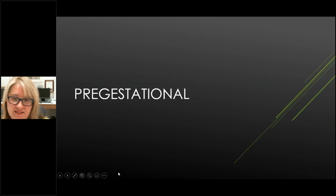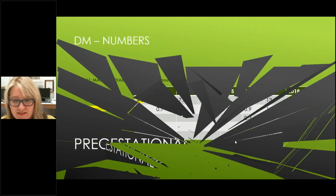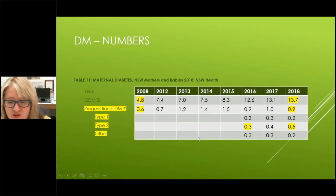All right, so pre-gestational diabetes. That's obviously the group of women who have diabetes before pregnancy or outside of pregnancy. A much smaller group of women, but much more resource intensive and higher risk pregnancies. We consider that as including type 1, type 2, and the other group.